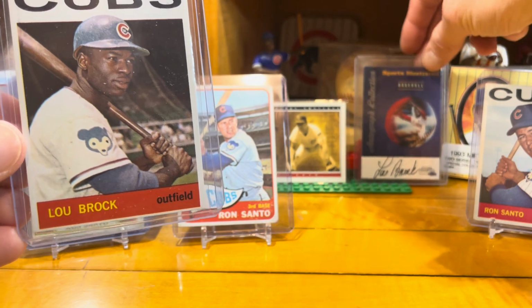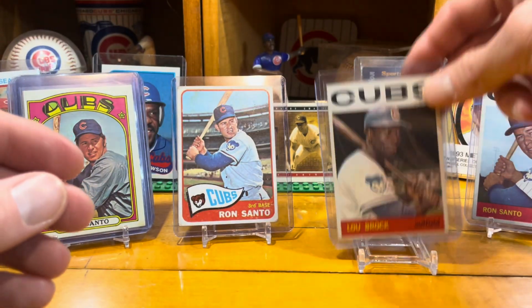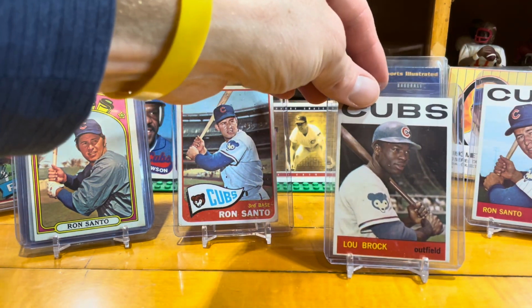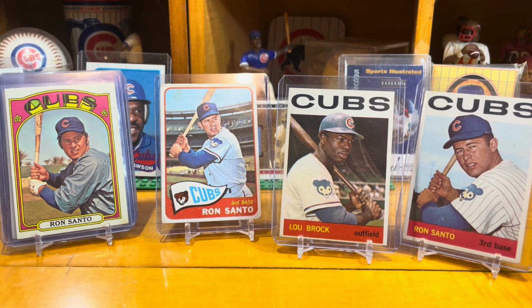And maybe someday I can dig up that 62 Topps rookie card of his. But at this stage, I'm super excited to bring home my very first Lou Brock in the correct uniform to go along with the 64 Santo, the 65 Santo, the 72, and a pretty cool little box set there. Just a really cool stop into my local card shop, and I brought home some Cubby vintage goodness, and couldn't be happier. I got a great deal as usual, and just wanted to share, put it out there for you guys to check out.